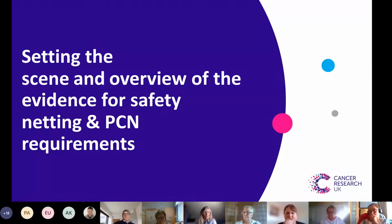We're talking about safety netting and in its different forms. One of the reasons this is a hot topic at the moment is because obviously it's part of the PCN DES. We'll be talking as well about how to achieve the PCN DES and what the requirements are for the PCN DES.